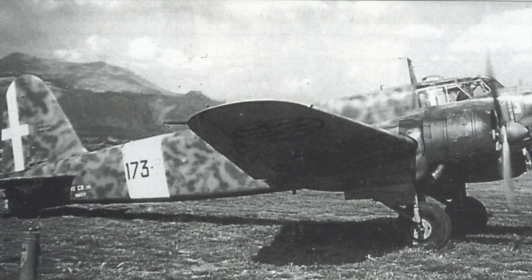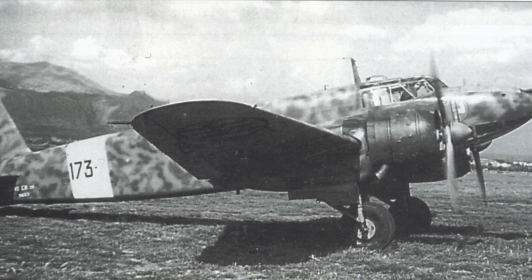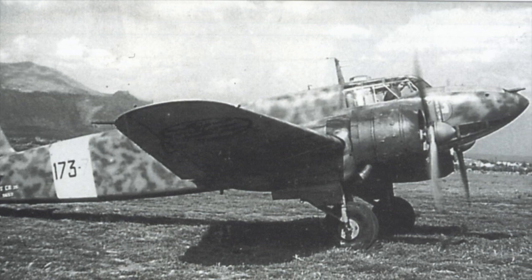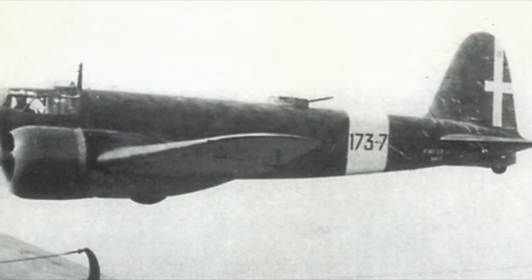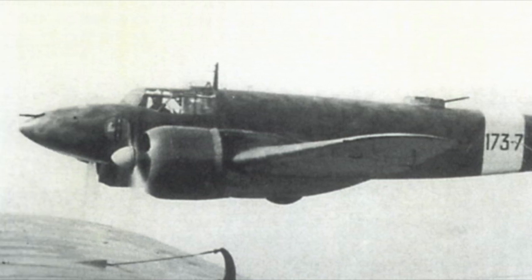Wingspan of 16 meters, excellent stall speed of 125 km per hour, also excellent takeoff and landing values as well as climbing qualities which placed the aircraft among the best in the category.